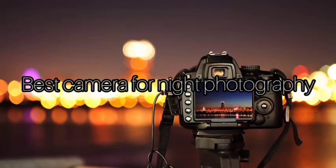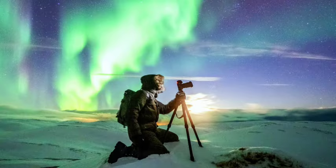Today we will take a look at the best camera for night photography in 2024.